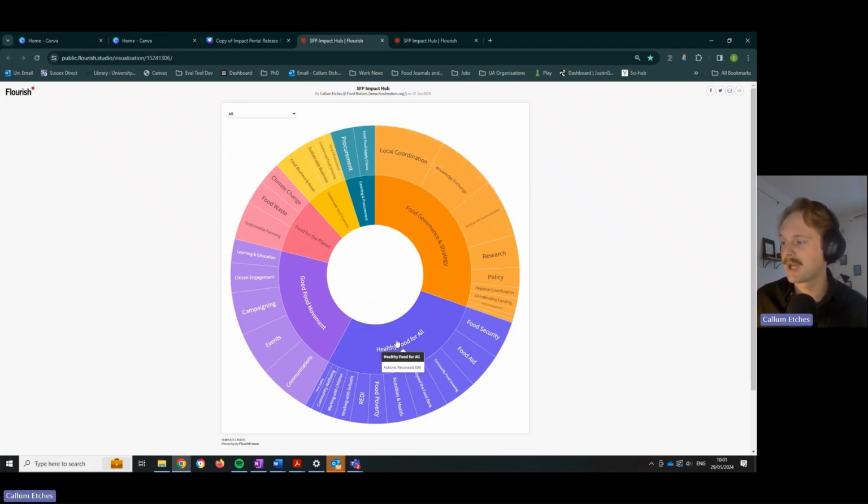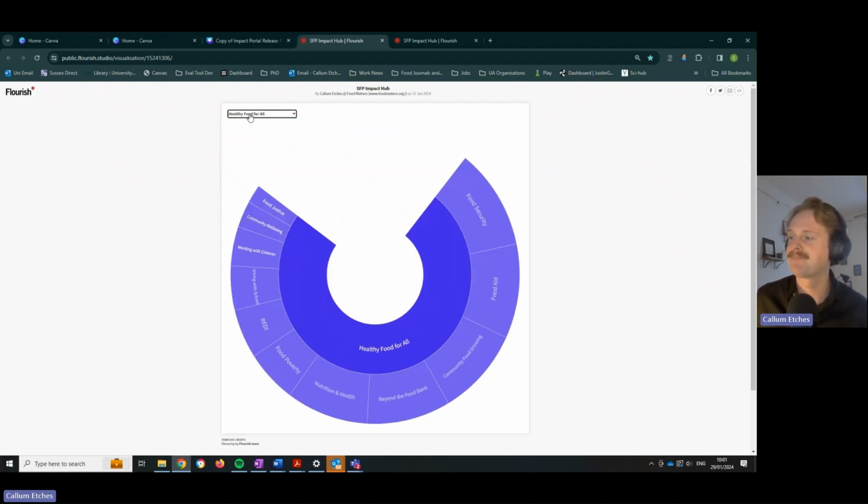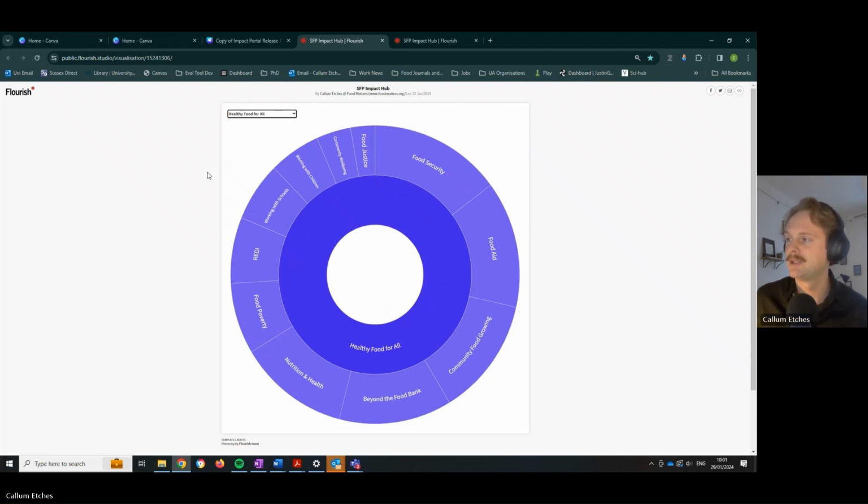Likewise, our Healthy Food for All category covers things such as how we ensure that we have a secure food system and that people have access to healthy, nutritious foods. We can see then these different subcategories down here. If we wanted to learn more about those different categories within our Framework for Change, we can either click on them here, or we can go to this drop-down menu on the top and click here. So if we wanted to learn more about the Healthy Food for All category, we can click on that and it takes us down to this level.